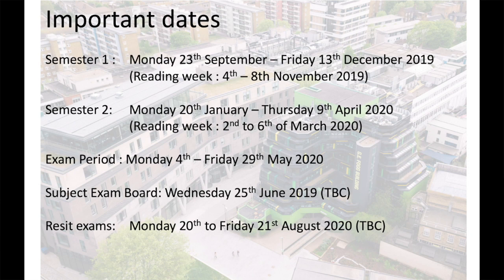You are free to travel at this time, although it's not necessarily recommended that you do that if you want to travel far away, because you will have work to do in these weeks. You'll have reading to do, as the name suggests, and you can use the time to work on assignments as well. Okay, really important that if you're booking flights, you don't book any flights within semester time or within the exam period.